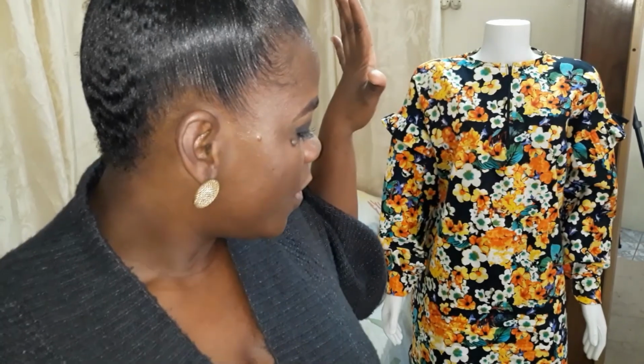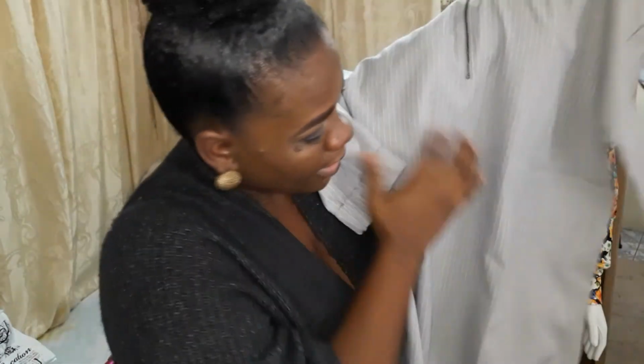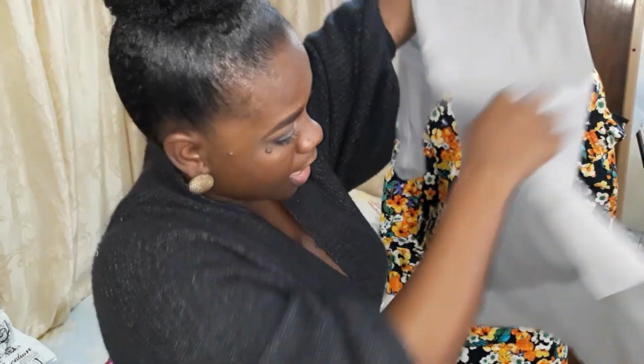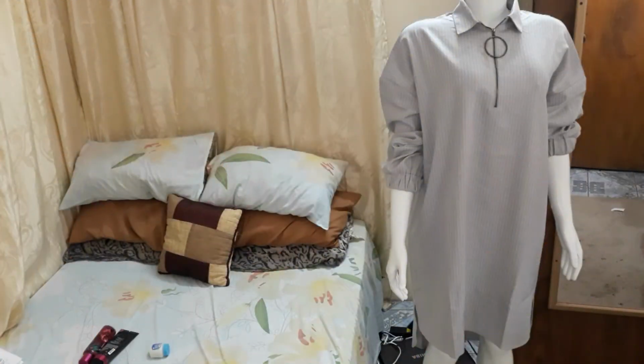So this is my look of the day. This video is all about my look for today. There you have it. This is the dress I made. This is the one I bought. So it's high low. The front is short and the back is long. And I'm gonna show you how both of them look. That's the one I bought on the mannequin.